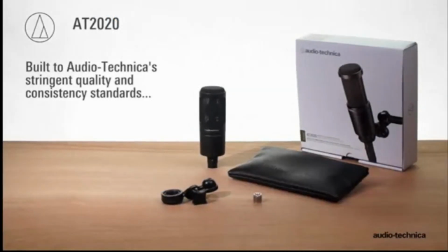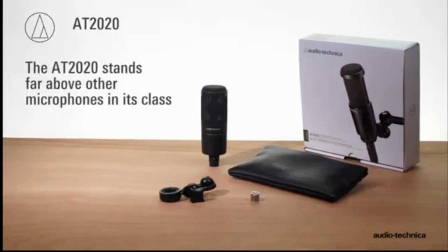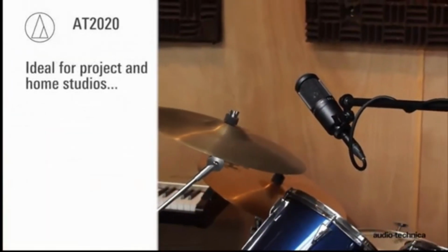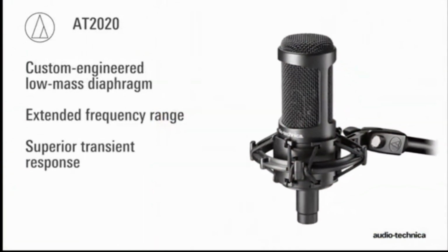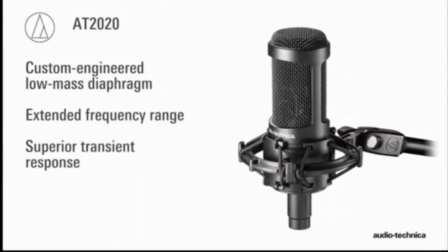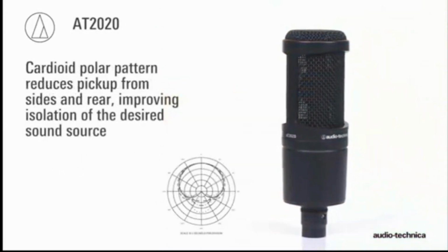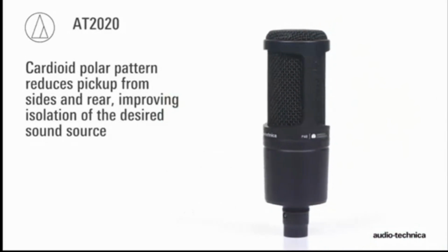Technica stringent quality and consistency standards, the AT2020 stands far above other microphones in its class. Designed for project and home studios, the AT2020's custom-engineered low-mass diaphragm provides an extended frequency range and superior transient response, making it an ideal choice for vocal and instrument applications. Its cardioid polar pattern reduces sound pickup from the sides and rear, improving isolation of the desired sound source.